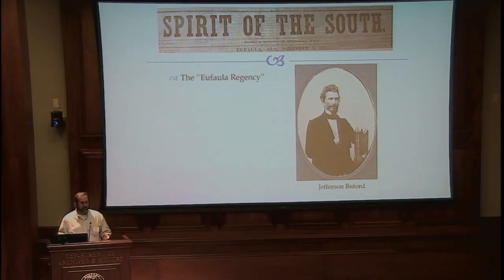whole movement towards secession. There was a group there that had been working as early as the 1840s. Some of the earliest advocates of the idea of a separate Southern nation were coming out of Eufaula all the way back in the 1840s. And they kind of took over the local newspaper, the Eufaula Democrat, and called it the Spirit of the South in 1850. And if you can read that masthead, it says equality in the Union or independence out of it.